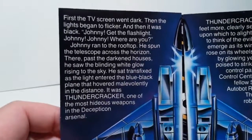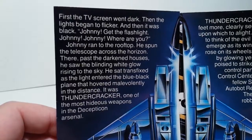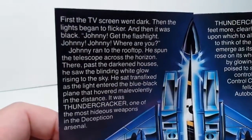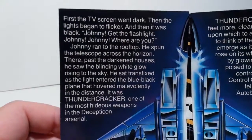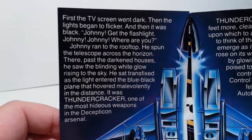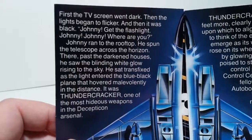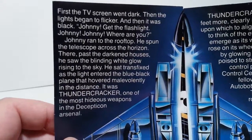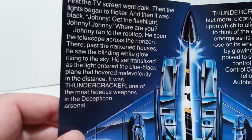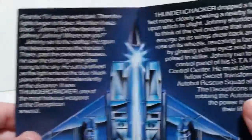Let's read this. First the TV screen went dark, then the lights began to flicker, and then it was black. Johnny, get the flashlight! Johnny! Johnny! Where are you? Johnny! Johnny ran to the rooftop. That's the first thing I would do. He spun the telescope across the horizon. There, past the darkened houses, he saw the blinding white glow rising into the sky. He sat transfixed as the light entered the blue-black plane that hovered malevolently in the distance. It was Thundercracker, one of the most hideous weapons in the Decepticon arsenal. Hideous? Oh, what do you think of that, Thundercracker?